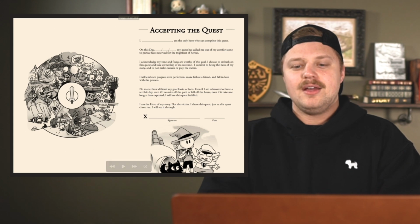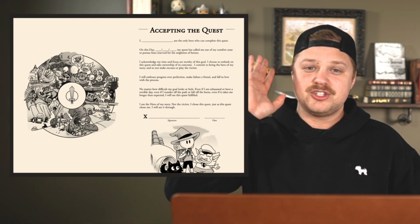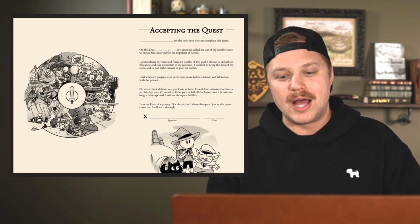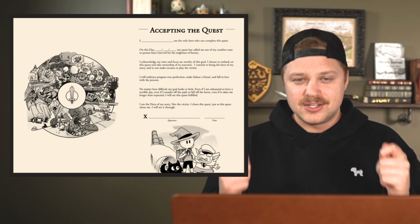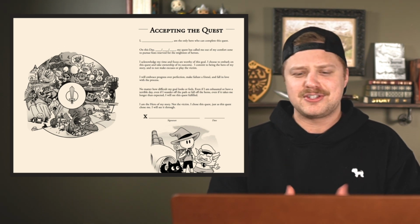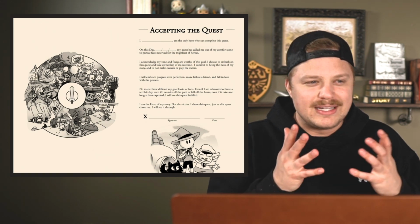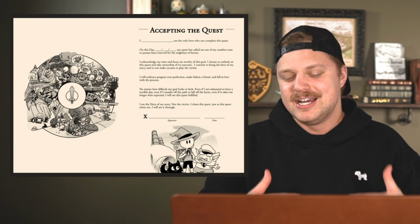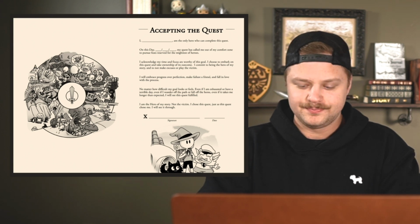Okay, moving on. Then you have the accepting your quest page. So this is just a page for you to sign your name, to sign the date when you started your quest, and to sign to yourself to agree to accept this quest. Because it is a magic school, you can also kind of think about this as your acceptance letter. You're kind of signing to agree to the Istoria Magic Academy. You're agreeing to this adventure. So time to set out. So that's accepting the call.